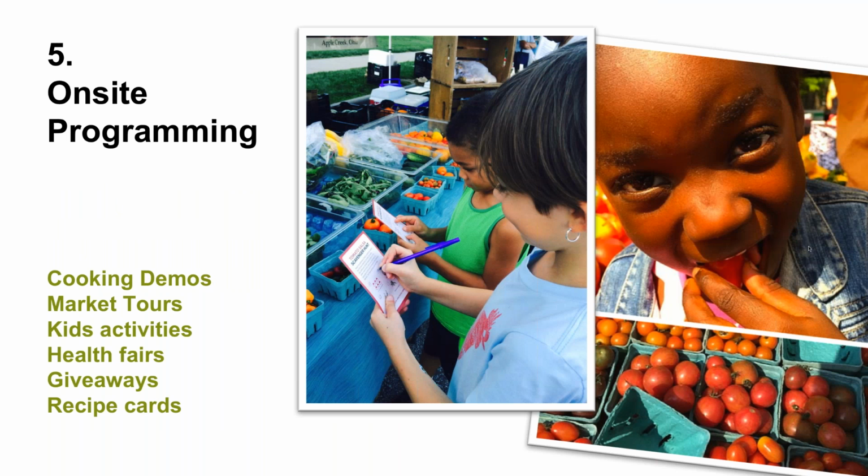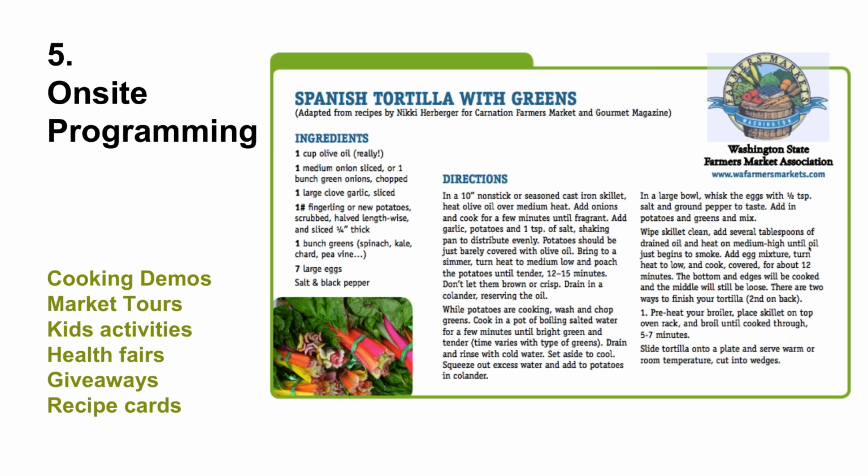Sorry, I'm jumping around. We really encourage farmers market SNAP programs to work with everybody in the community, whether it's offering health fairs or back to school drives, and really engage with community members. That way the farmers market SNAP programming doesn't just end on market day, but it's a 7-day-a-week thing. Your SNAP clients will see the market and its presence out in the community, not just on Saturdays or Thursdays, wherever your market is.